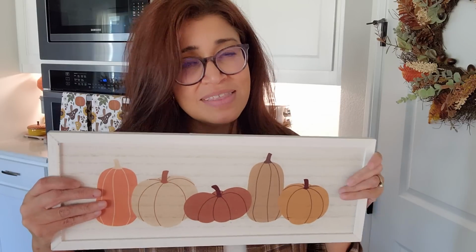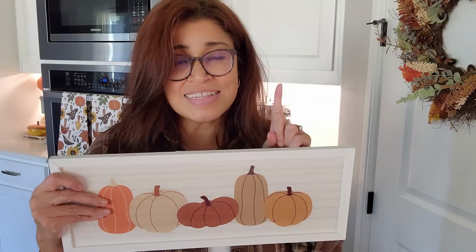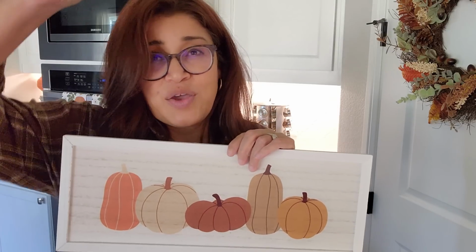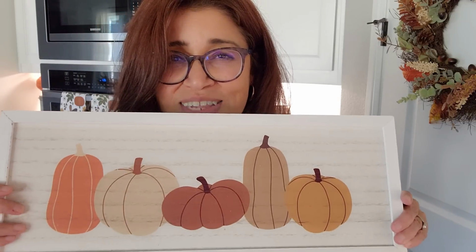So I've never done this, so this is something that I decided to do this year. And I think next year I want to hang a wreath on our hood. I just didn't do it this year because we already have this wreath and two wreaths. It's just going to be overkill. But I think next year I'm going to make my own wreath with autumnal dried florals. So that'll be a nice DIY for next year. But let's continue decorating and hang this beautiful sign.